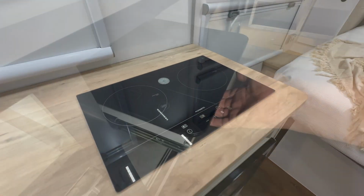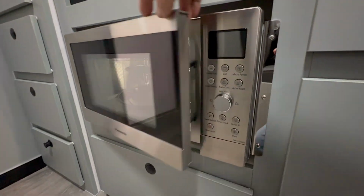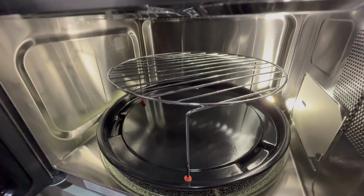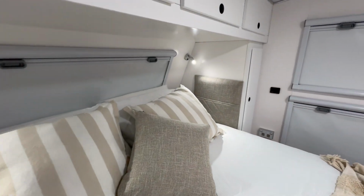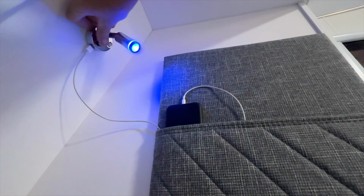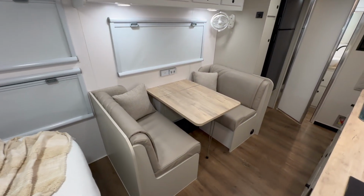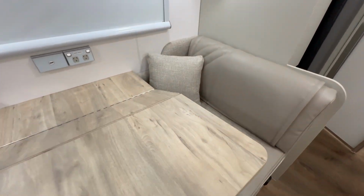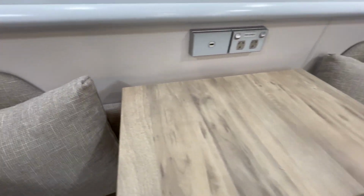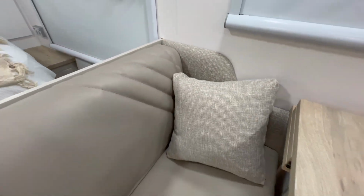It has, as we say, plenty of bench space here, induction cooktop. This one has the additional ventilation, and it has a convection microwave. It has some beautiful color tonings in this one. Side pockets there, beautiful and soft, also to be able to slip your phone or tablet in, and the USB chargers can be drawn from those directional lights. The cafe dinette, we've got a new system with this one, with a 2-toning, beautiful soft side padded throw cushions as well.